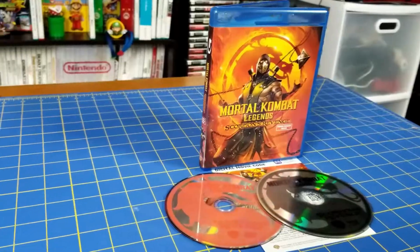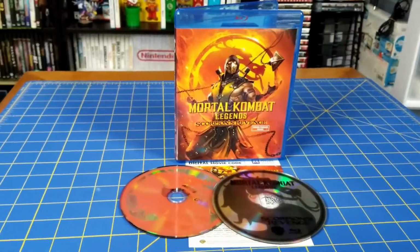Okay, next up, I got a movie, and it's an animated movie produced by Warner Brothers, and that is Mortal Kombat Legends: Scorpion's Revenge. This is a cool movie. It's animated. I've been needing to get it for a while.